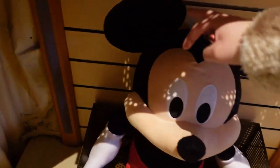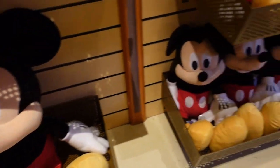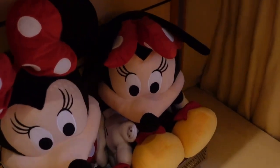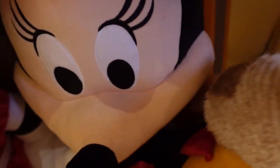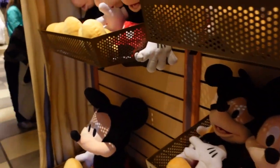Does Mickey have a price tag anywhere? Maybe on an ear? Oh no, I can't see a tag for Mickey. We see a tag for Minnie. Maybe. Minnie has a tag. I would assume they would be the same price. Minnie is... does that say €90? I think it's 90. So I would assume Big Mickey would be the same.